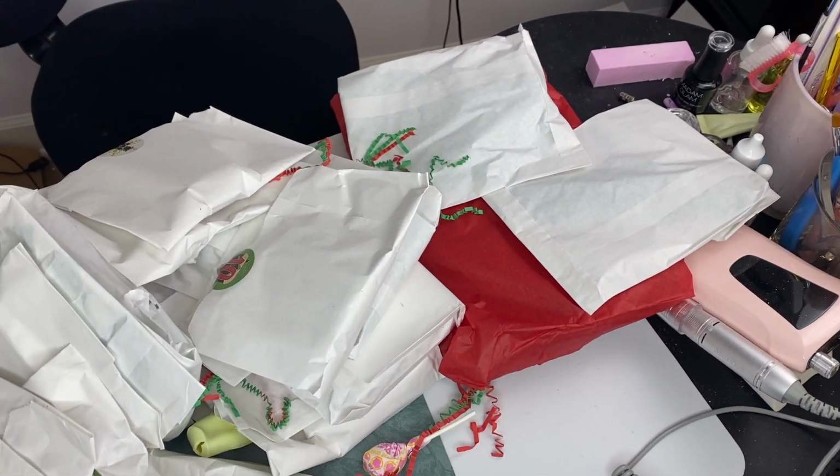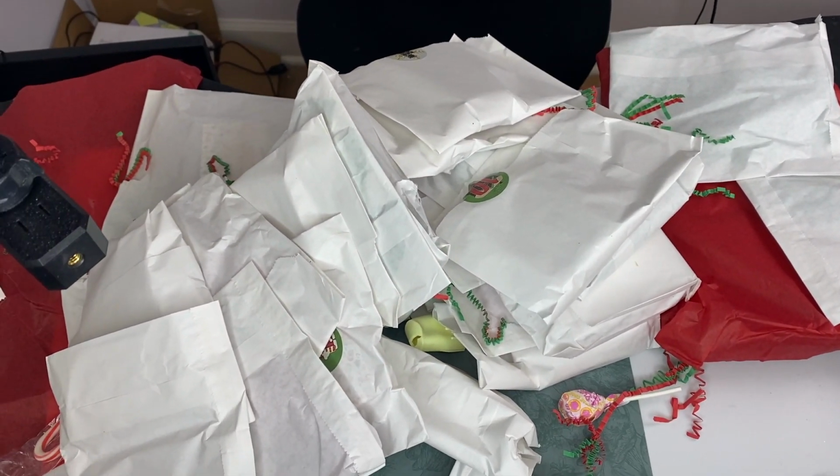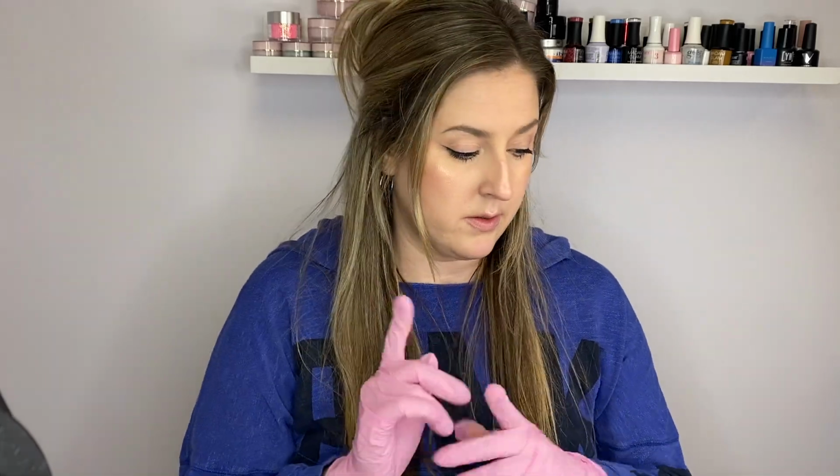Oh, there's little candies. Lots of fun wrapping paper. Let me show ya. Look at that. Look how freaking cute that is. Are you kidding me? All right, we're going to dive right into this. I just took my nail set off and they are crusty dusty, so you don't need to see that. And that's why we have a pair of gloves on.